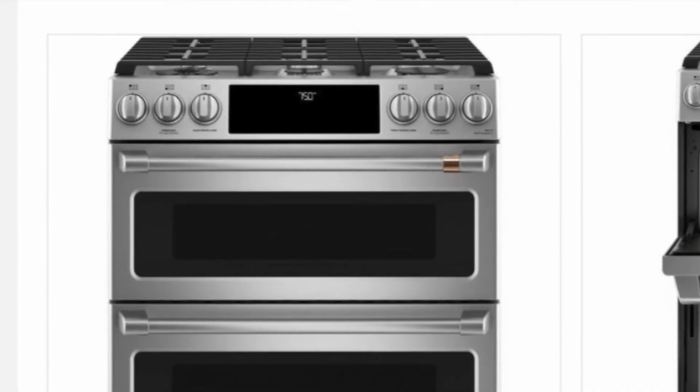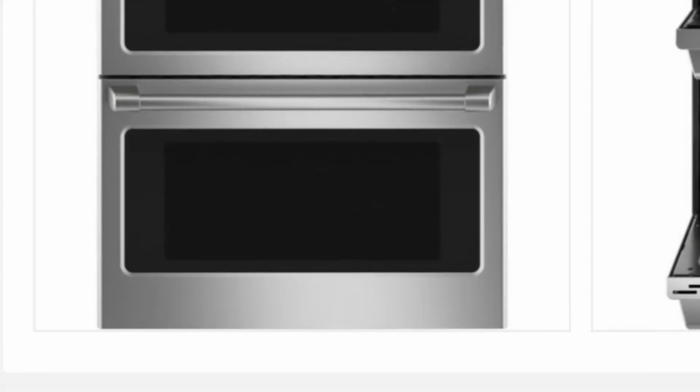Okay, so let me talk about some little things that happened while I was in Philly the last time. I've been wanting a Cafe range, and I was actually going to buy the Cafe range with a double oven, and I'll show you guys what it looks like right now. And I've been loving that range. Not only is it beautiful, but it came with all these features. And I just really wanted a double oven. Although I'm not the biggest cook in the world, when I do cook, like on holidays and things like that, I wanted the option to cook two things at one time. I just thought that was so cool.